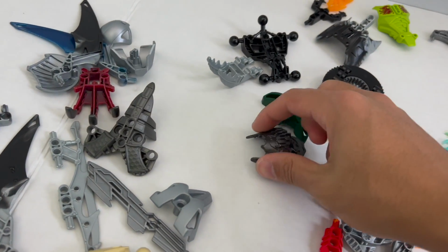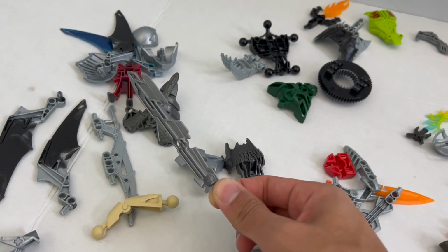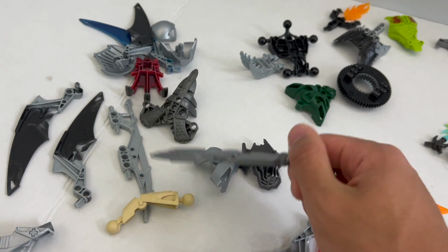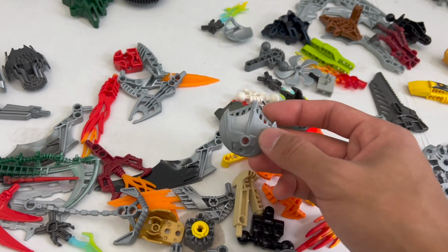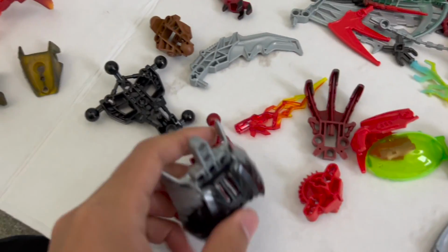We've got the Tattered Cloth Skull add-on piece for the G2 villains, as well as one of the swords used by the Skull villains. I actually really do like this piece. I really like the way the sword works. One of the silver Galak fin pieces, which is very useful. Need this for one of the Toa Haga. And we also have just different wing pieces from the 2008 Makuta, which are also a little bit hard to come by.